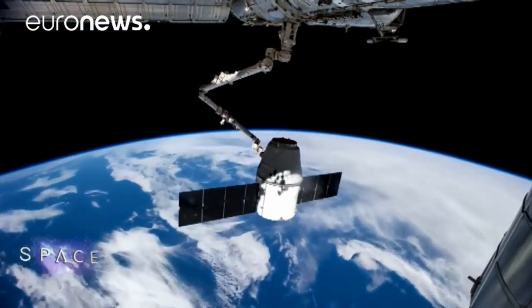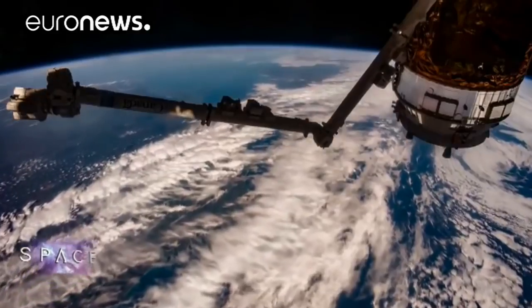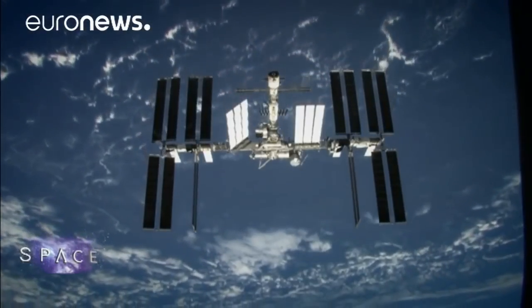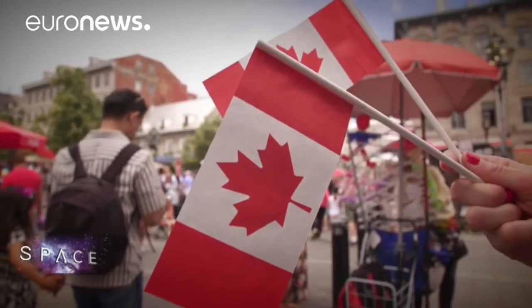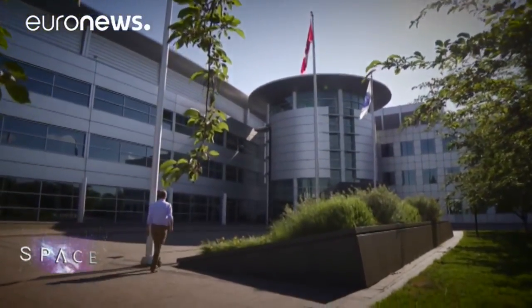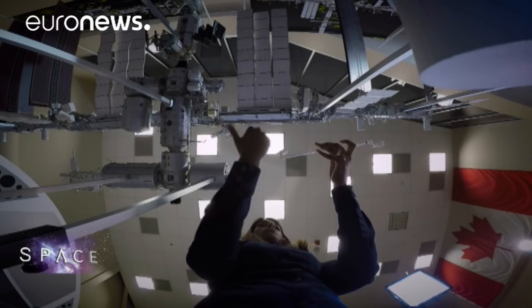Robots are an essential companion to mankind in space, unique tools that make it possible to live and work in orbit. And one of the hardest working space robots is the Canadarm 2 on the International Space Station. Its masters are to be found in Montreal at the Canadian Space Agency. These are the people who build and control the space robots and train others to use them.